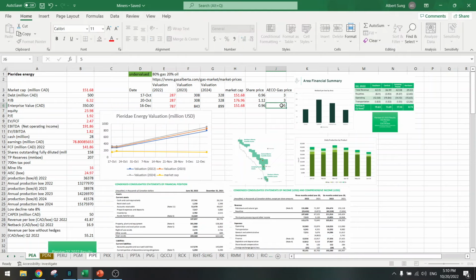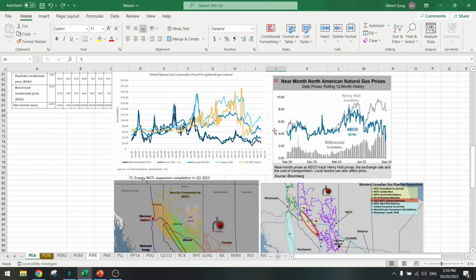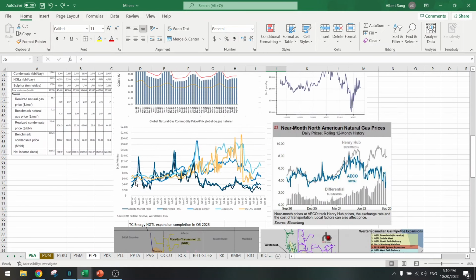If it goes to 5, it can go even higher, maybe a tenfold. And I believe that the Canadian gas prices will go back to $8. So it goes up, down, and now it is probably back in an up cycle. So we need to wait a few years, and then it will be at $8 again.